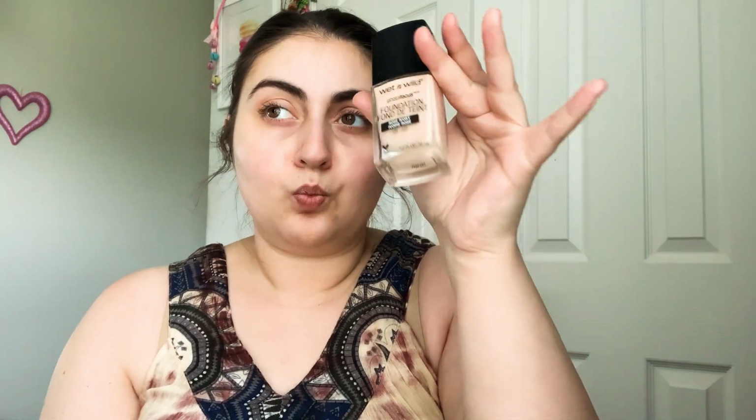But basically, I'm going to be using this foundation from Wet n Wild. It's their Photo Focus foundation in Rose Ivory. It looks like this. I love this stuff. So amazing. It lasts almost the whole day. So I love that. And then I use it with something that looks like this.